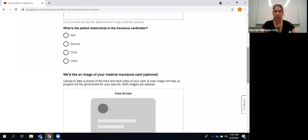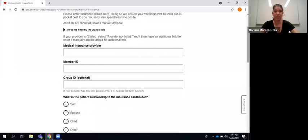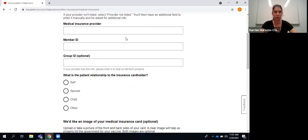Now you're going to provide your medical insurance details. So you should have received a card from Blue Cross Blue Shield with your medical insurance information. If you do not have that, you can contact our department at into@suffolk.edu, but you can also contact the insurance company and they can provide that information for you.